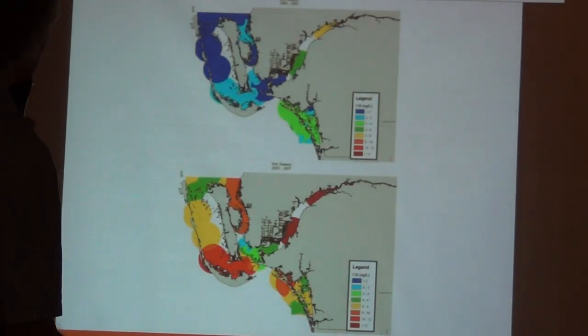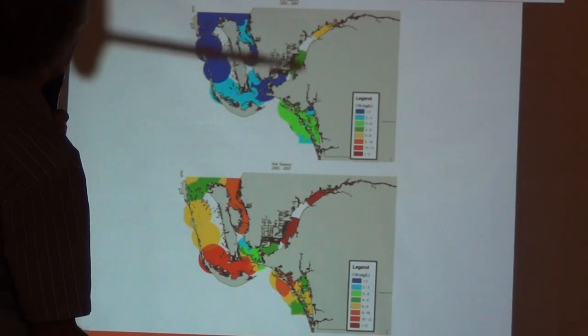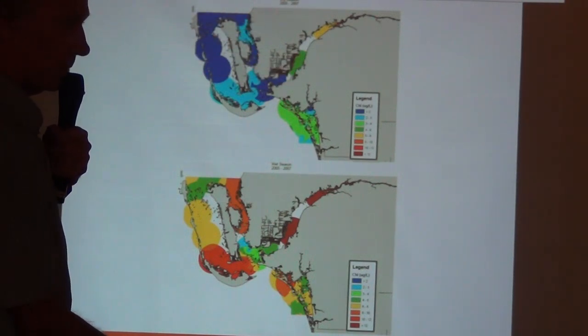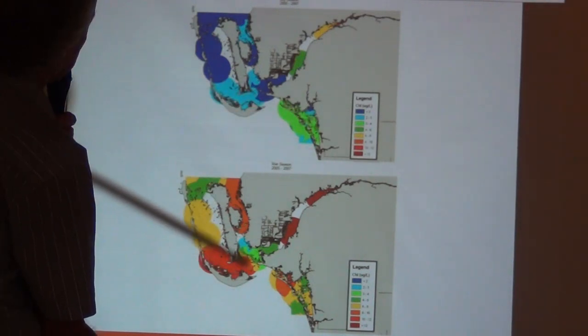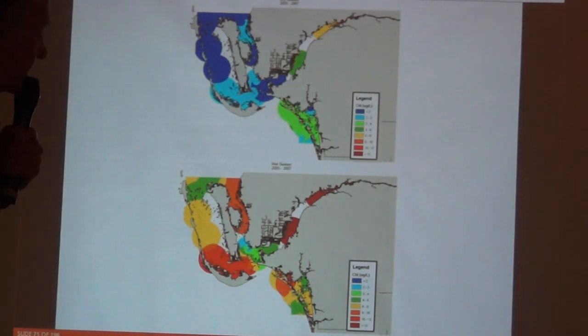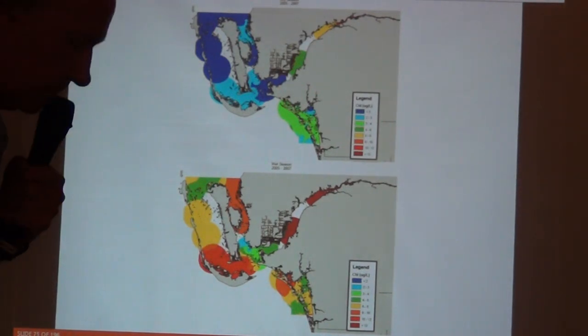Here I'm looking at Estero Bay, Pine Island Sound, and the Caloosahatchee Estuary. This is during the dry season when there's very little river flow. And this is during the wet season when you have a lot of river flow, all this nitrogen water coming down the river. So obviously much higher abundance of algae during the wet season.